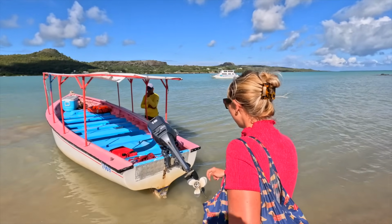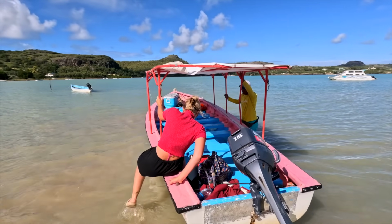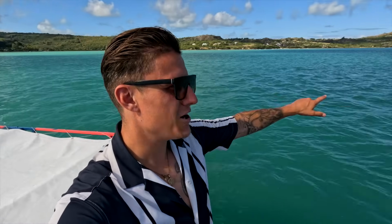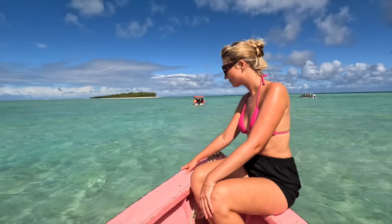Good morning. Good morning. And just like that, we are off to Ilo Coco. We have met our boatman for the day, Damien, and we are out on the lagoon. Finally, the turquoise clear waters of the Rodrigues lagoon. As Mommy said, we're on pretty much a traditional fishing boat, so this is as fast as we're going to go. Just somewhere over there in the distance is the paradise island of Ilo Coco.